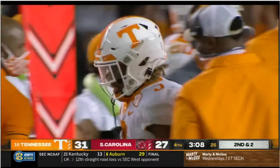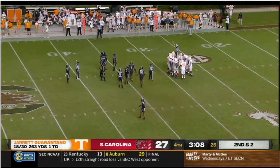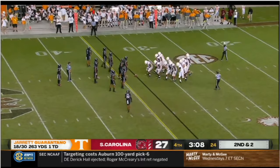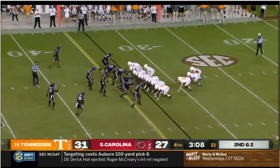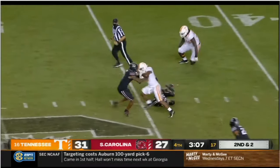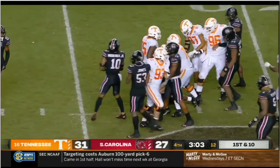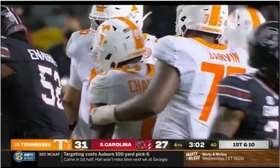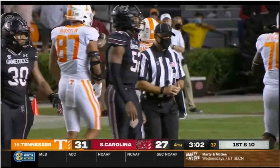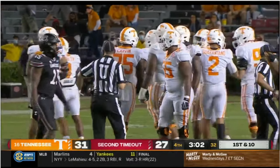8-7. Tennessee did not run the football well at all in the first half. 10 yards. But in these situations when you want to assert yourself, this is the strength of your team, supposedly. And this is where they've struggled tonight, only getting average of 2 yards on second down. And this time it's no problem as they gash the Gamecocks straight up the gut, and Ty Chandler is into South Carolina territory. Timeout, South Carolina. Second timeout of the half. This will be a 30-second timeout.